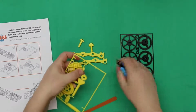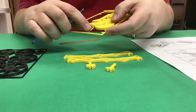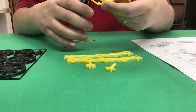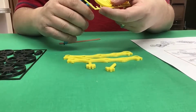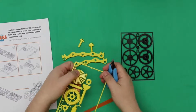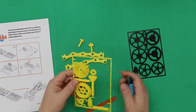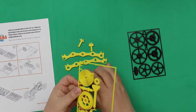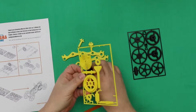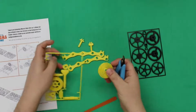And we're going to cut this little piece off right here. It's part of the spring, but it's not actually part of the spring, if that makes any sense. So it's just a little extra piece that we're going to cut off right there, and you'll see it like that. Again, we'll get rid of that plastic, and we'll cut another piece here, and another piece right there, and that removes the spring.